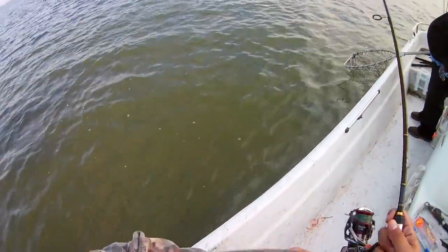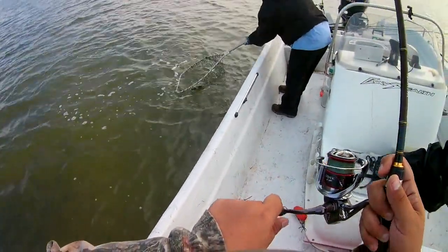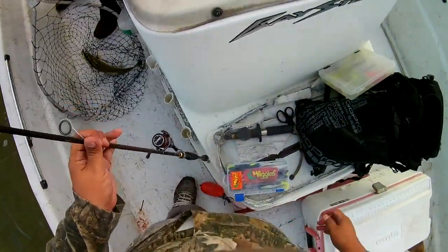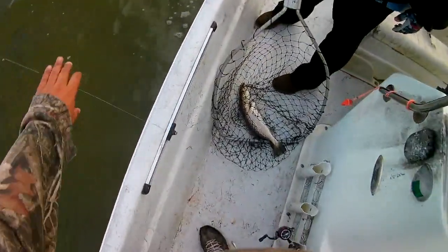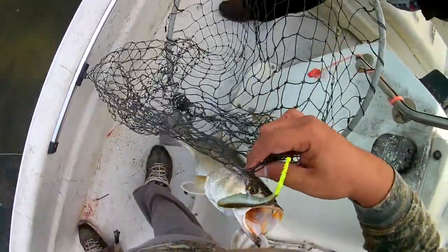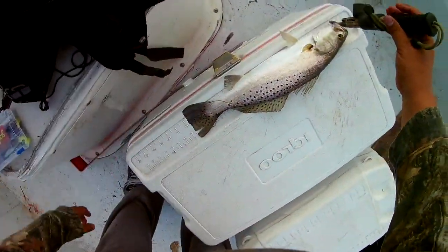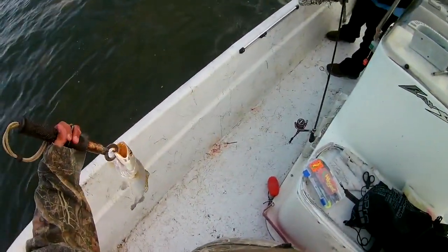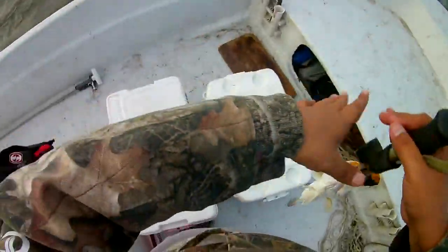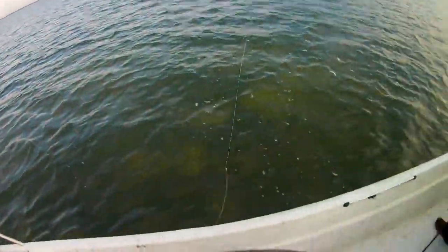He's coming in. It's a nice trout, man! Yes, sir! Look at this guy, man! He tore my lure apart. Bro! Bro! 14. 18. 18, man. Good lord, man! And I was thinking Slayer.